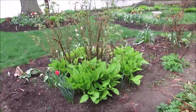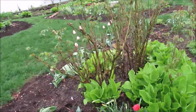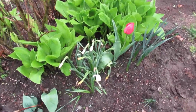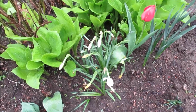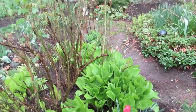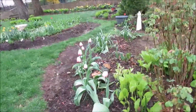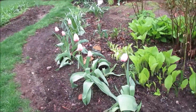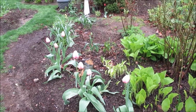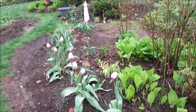Everything is just coming alive. May garden is going to be so spectacular. And I have here some daffodils that are about to open. This is my rose bush. And these tulips here are from last year. They came up in spite of the fact that we were digging around them and disturbing them.